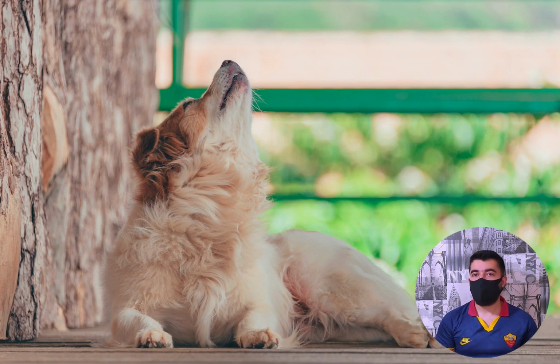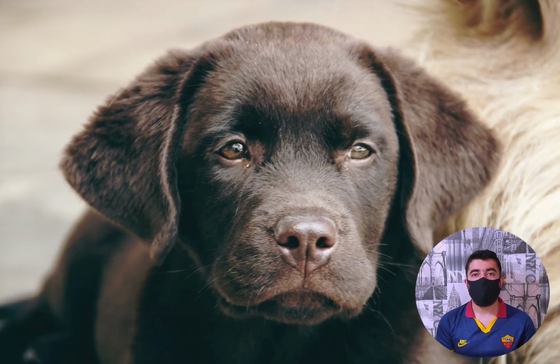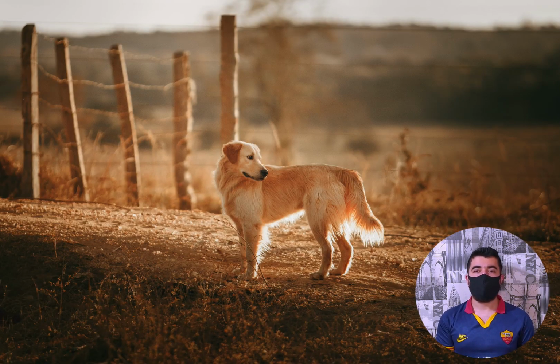Supervise your dog. When your dog is in a situation where they may be tempted to chew on inappropriate items, it's important to supervise them closely. For example, if you're visiting someone's house or staying in a hotel room with your dog, keep an eye on them to make sure they don't start chewing on furniture or other items.